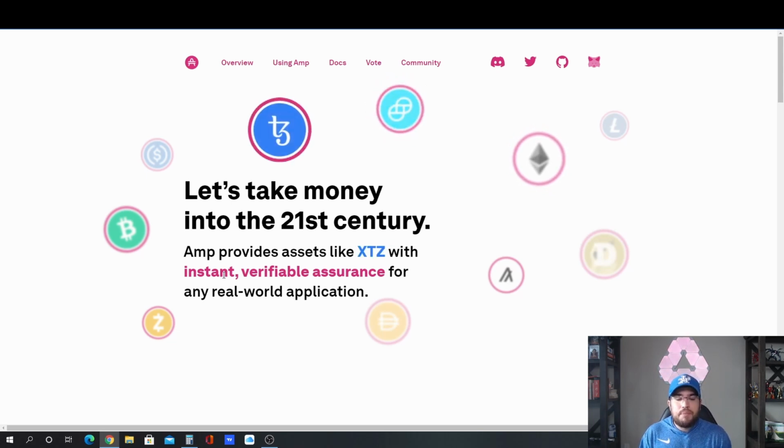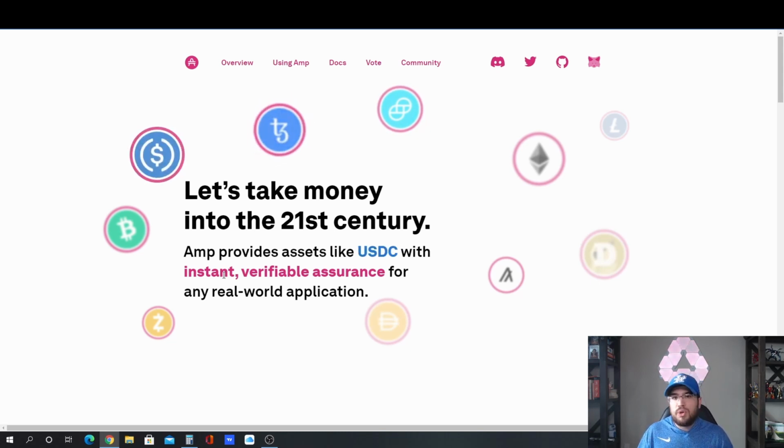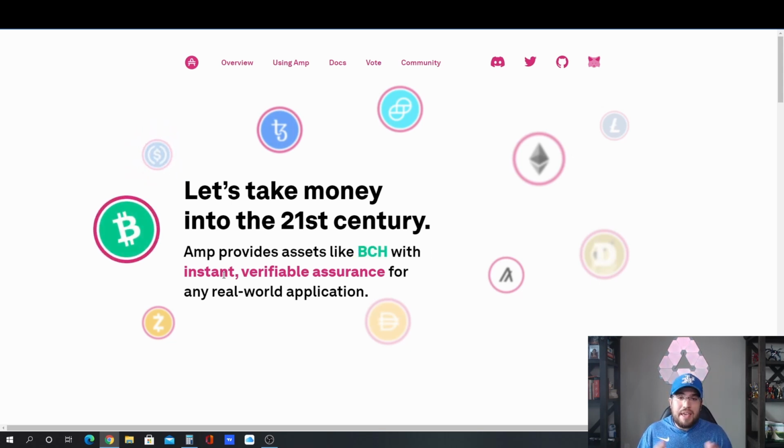So what does that really mean? Well, right now, if you were to send Bitcoin or Ethereum or certain other cryptocurrencies, there is a time in between where it has to be verified.